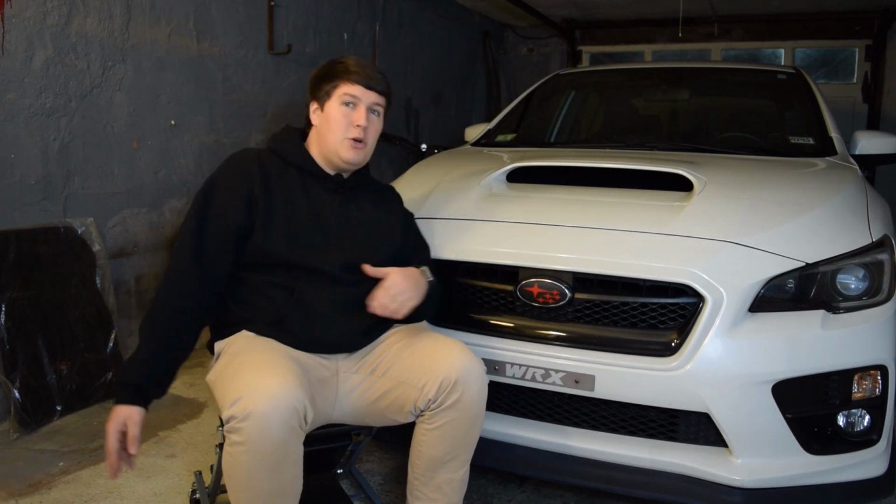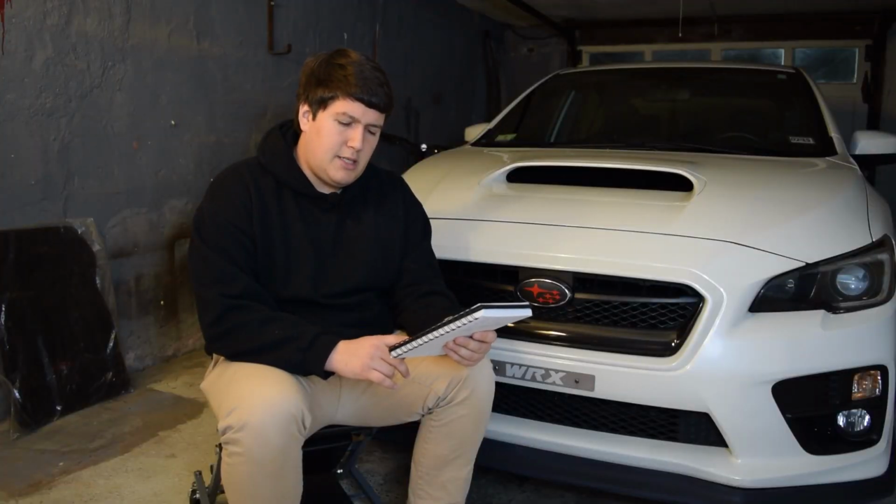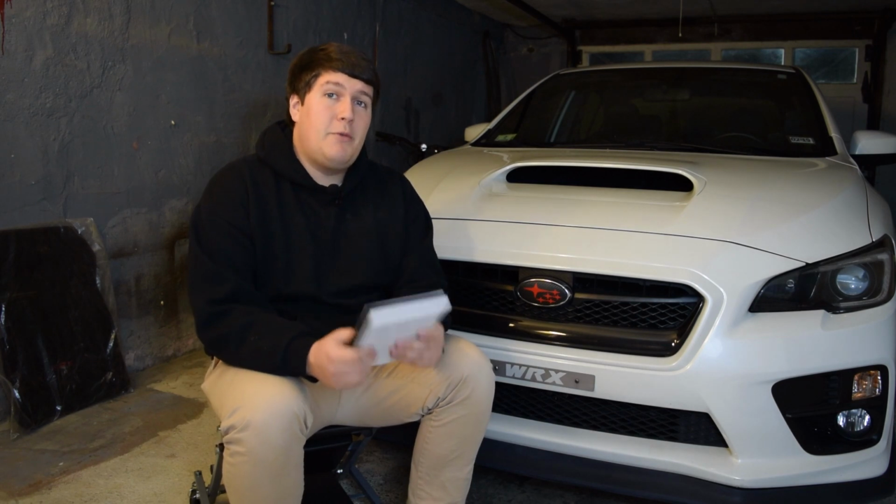So let me go to my handy dandy notes for a second. The number one torque converter that I knew about when I was driving my WRX CVT was the F1 Motorsports CVT Trans Torque Converter. And I'm just looking at the power. So it's rated at 600 horsepower, and it's a direct bolt-on. And that's what I heard most when I was driving my WRX CVT.